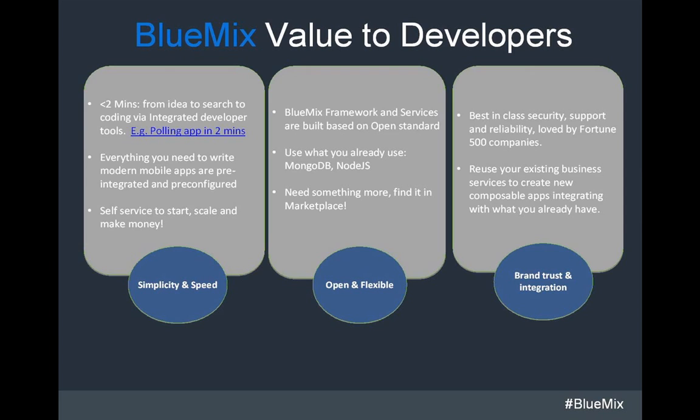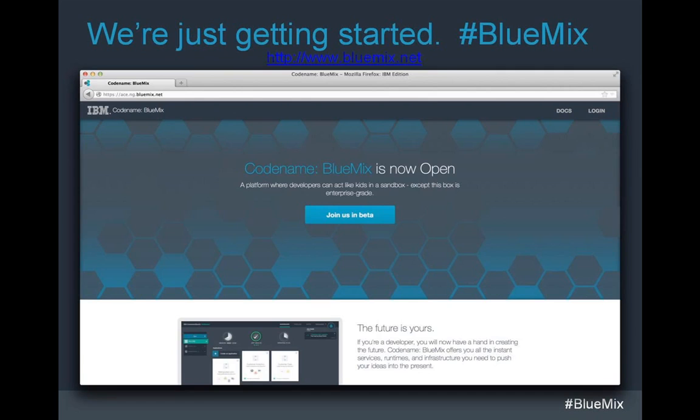So I hope that this gives you a nice overview of what the Bluemix environment is all about. We want you to get started with Bluemix at bluemix.net. When you go to bluemix.net, you're going to see codename Bluemix is now open. Just join the beta. Click on that button and join the beta. Join in. There's no charge during beta. It's not a production environment. There's no charge during the entire beta time, right? So just in summary, register for Bluemix now, bluemix.net.